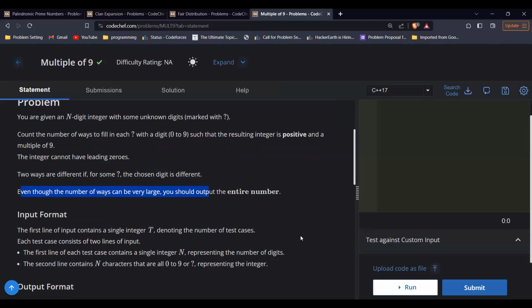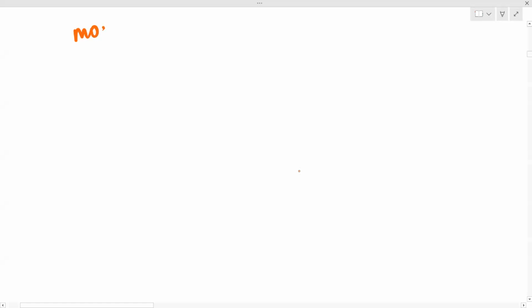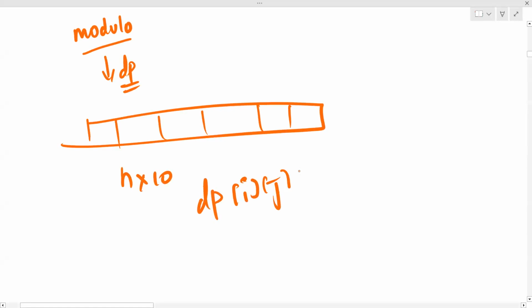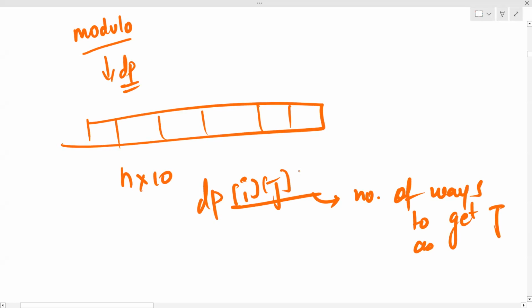So first of all, let's suppose we had some modulo, then we could have solved this problem using dynamic programming. How? You don't need to actually make an n cross 10 table, but we could have made an n cross 10 table, and dp of i, j would have given us the number of ways to get j as the sum of digits up till i.